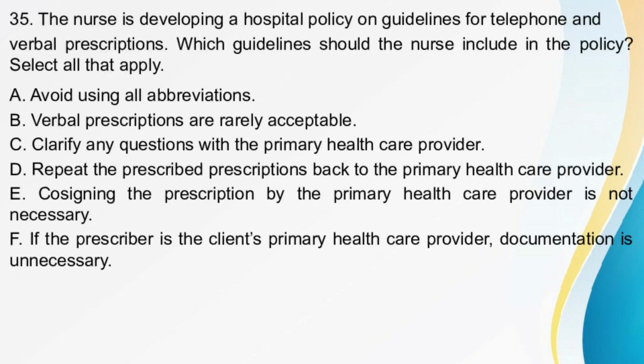Question number 35. The nurse is developing a hospital policy on guidelines for telephone and verbal prescriptions. Which guidelines should the nurse include in the policy? Select all that apply. A. Avoid using all abbreviations. B. Verbal prescriptions are rarely acceptable. C. Clarify any questions with the primary healthcare provider. D. Repeat the prescribed prescriptions back to the primary healthcare provider. E. Co-signing the prescription by the primary healthcare provider is not necessary. F. If the prescriber is the client's primary healthcare provider, documentation is unnecessary.